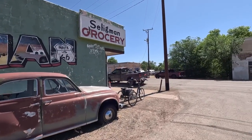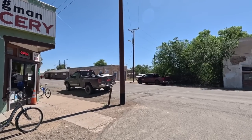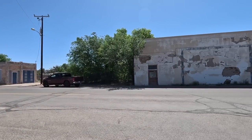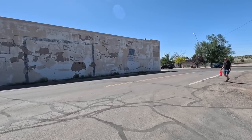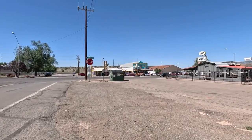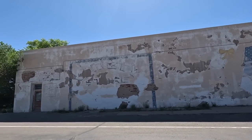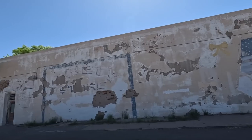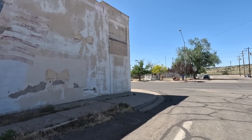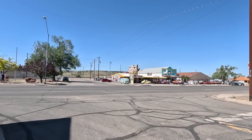It's kind of one block off. You don't notice them over here as much. And more old buildings, the old brick style buildings. That's all back from the 30s, 40s, 50s. This has been really beautiful. Can't really tell. That mural's gone. There's the old flag. Someone will redo it someday.